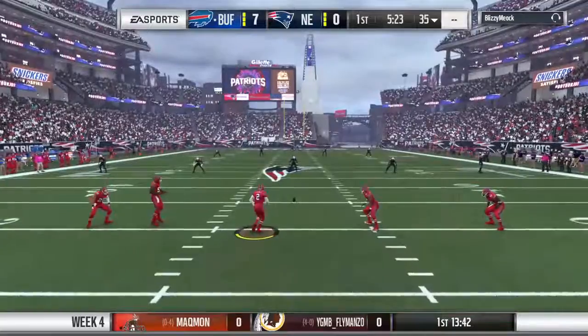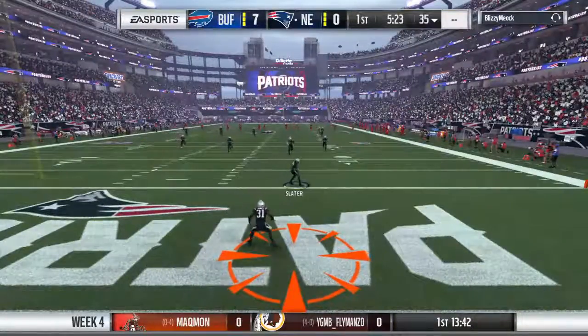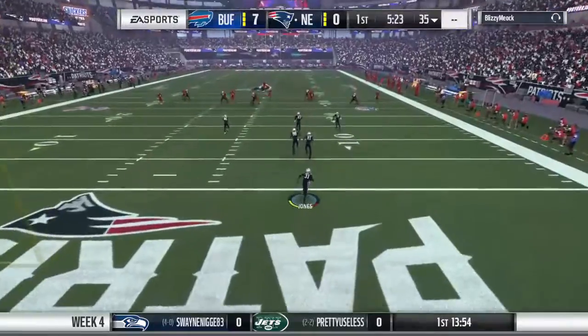After the TD, here's Carpenter on to kick it away. This is taken about 7 yards deep.